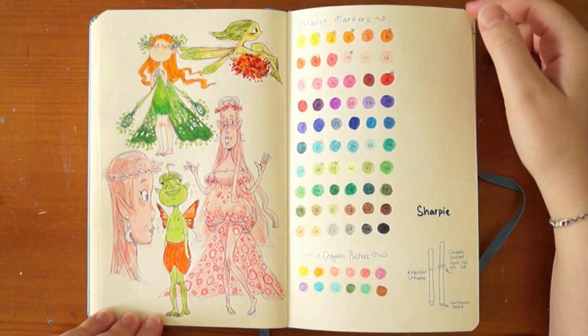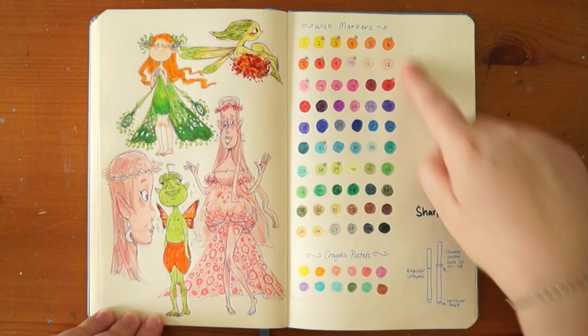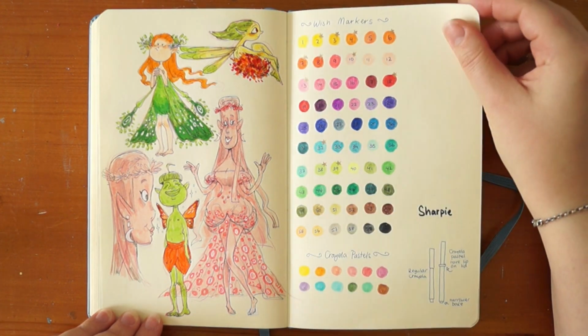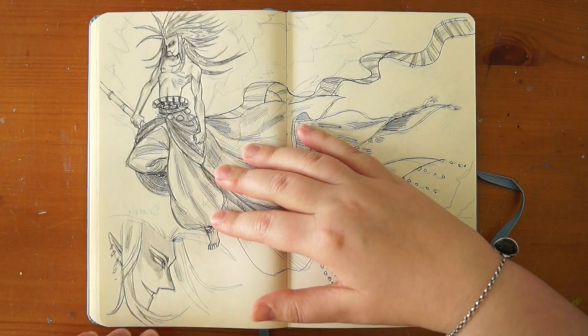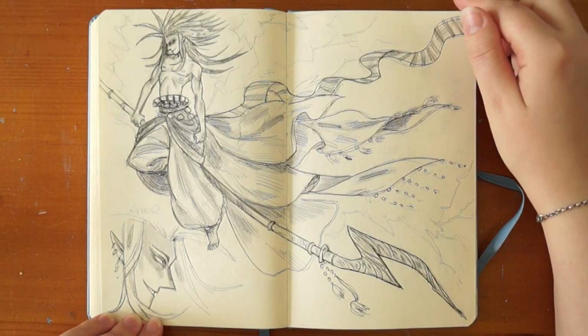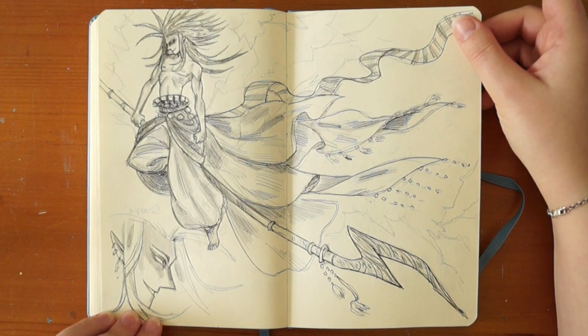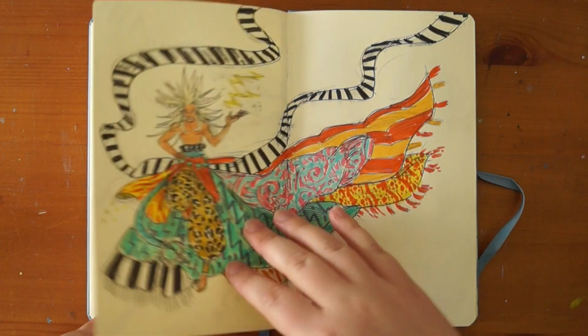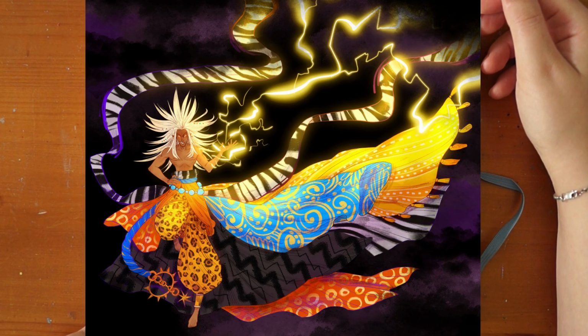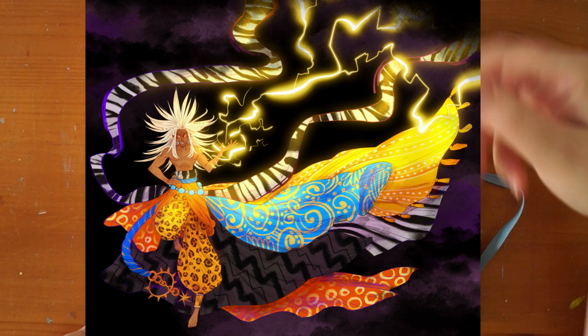Some more little fairies. I bought a box of markers from Wish as well, so this was just a test page. This is another Final Fantasy-esque design. Not esque, it's just Final Fantasy. And then that was it in colour, and then I did it in digital format as well, so I'll put that up on the screen somewhere.